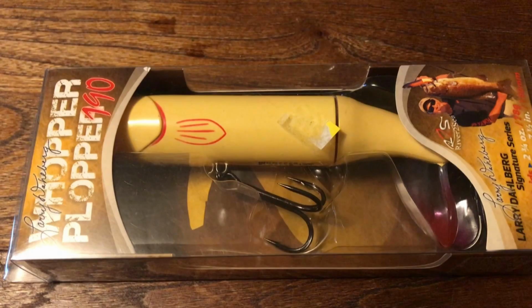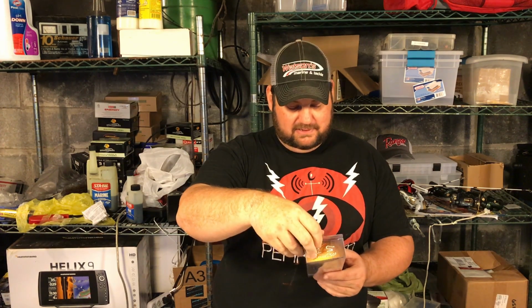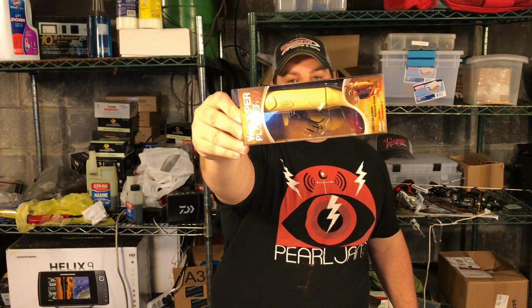Now, these are some well-known baits from national companies. There was a tackle store there selling just basically everything, and I don't remember the tackle store's name, but I picked these up. Now, one of these things is pretty big, but hey, go big or go home, right? Big baits, big bass. And so I picked up one of the giant Whopper Ploppers. It's the 190 series, and this is the bone color.